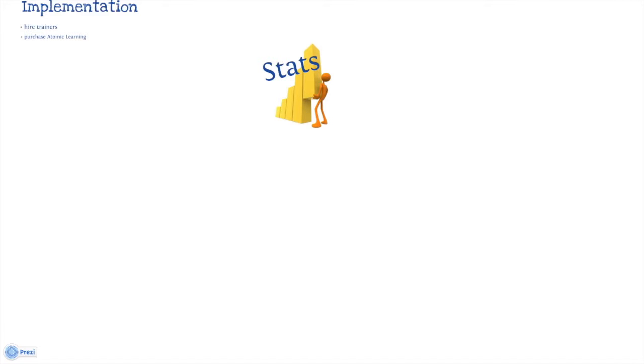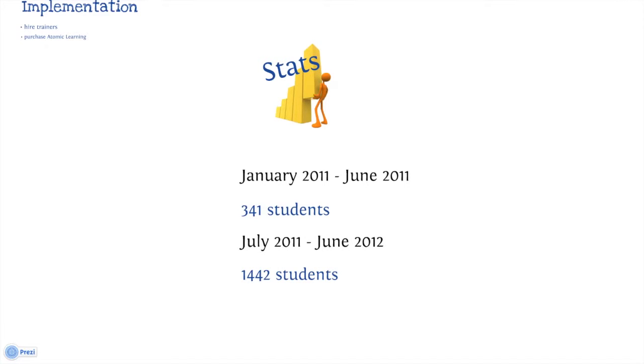So let's look at some early numbers that we had. When we started, it took us about 6 months to hire and to get our licensing due to university processes. And so for the first year of implementation, 6 months were spent in planning, and for 6 months we actually have data on what we were able to offer.